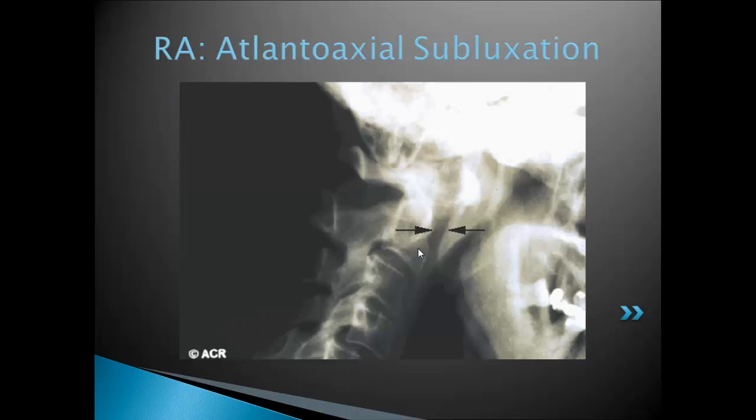And actually the area in question is not here. The area in question is right here. This is that atlas seen on edge, like here. Okay, so here's the back end of it, and it comes out like this and sweeps around to the front and goes around. So it's like that. And then here's C2, and there's that odontoid, that spike that I was telling you about.